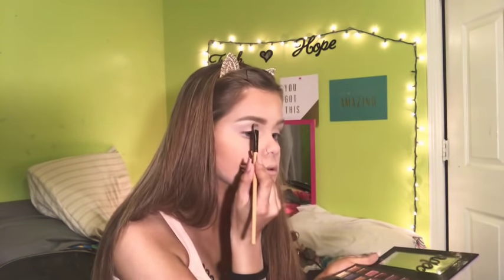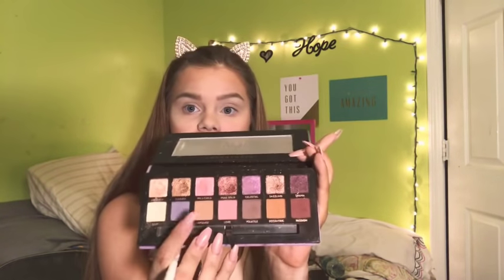Alright, now going back in with Base, I'm going to use this shade to highlight the brow bone. Alright, so now I'm going to go back in with my blending brush, and the first shade that I'm going to go in with is, I think, Incense, which is this brown shade right here. So yeah, that's what I'm going to do.